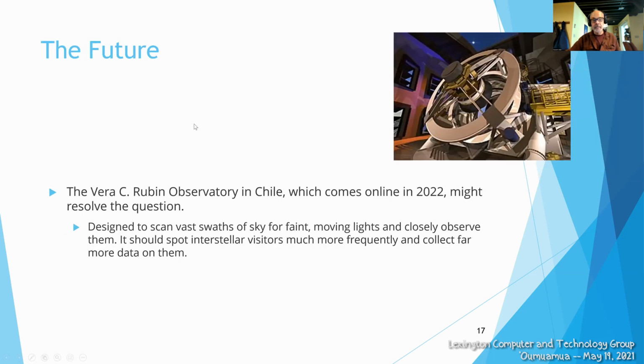So in future, there's a new observatory coming online in Chile next year. I say it may resolve the question. It's not really going to resolve the question of what this was. It's going to come up with a lot more observations of objects and detect them earlier, before they come to our vicinity. It's not clear that we're going to get a lot. How many of these are we going to see?